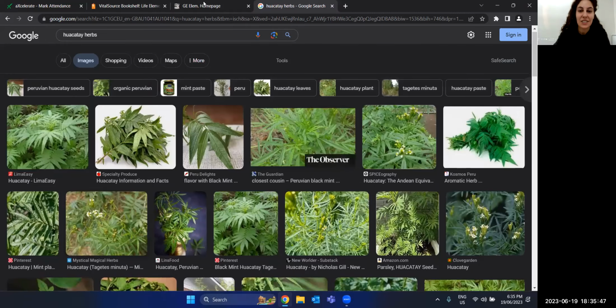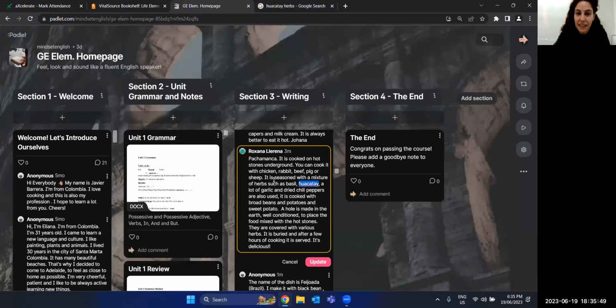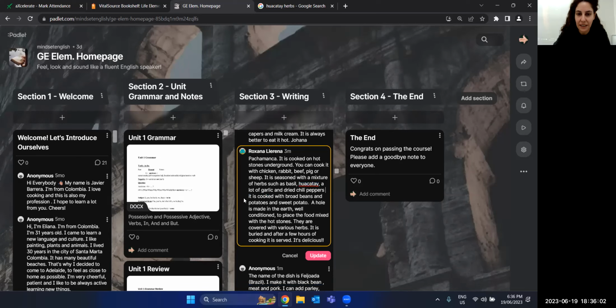Okay, nice. So Roxana says it is seasoned with a mixture of herbs such as basil, huatacay, a lot of garlic and dried chili peppers. You don't need to say are also used, full stop. It is, so new sentence, it is cooked with broad beans and potatoes and sweet potato.